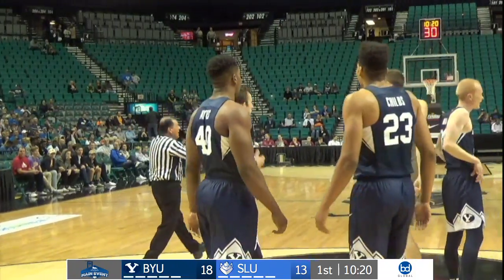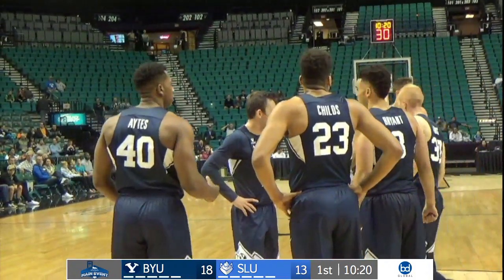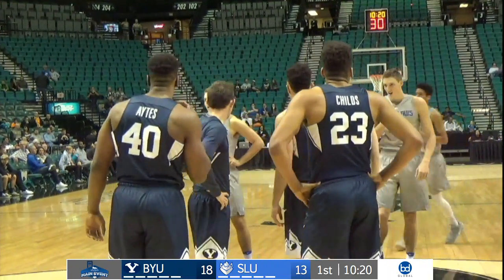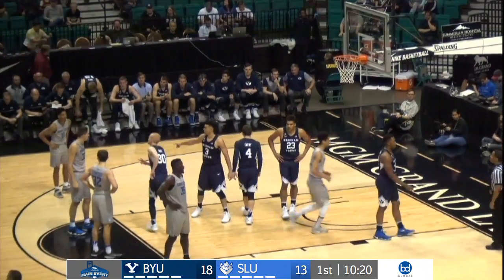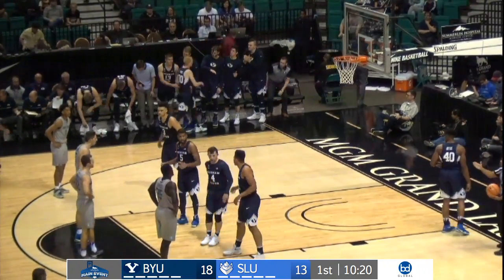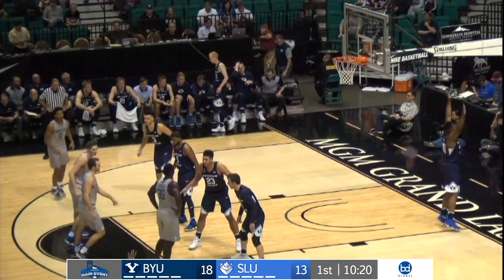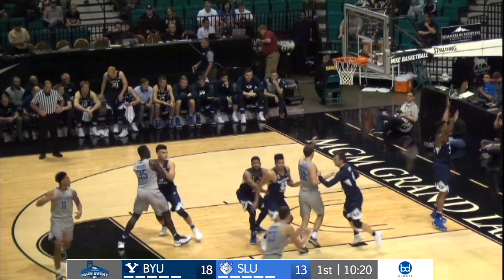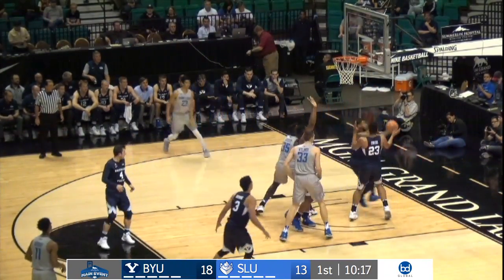Rule of thumb this season in college basketball, whoever initiates the first contact, call the first foul. And that's what they're telling them to do. And I like to see the contact and see those guys bang down low. And you're taught to learn how to play with contact. Five team fouls on BYU.